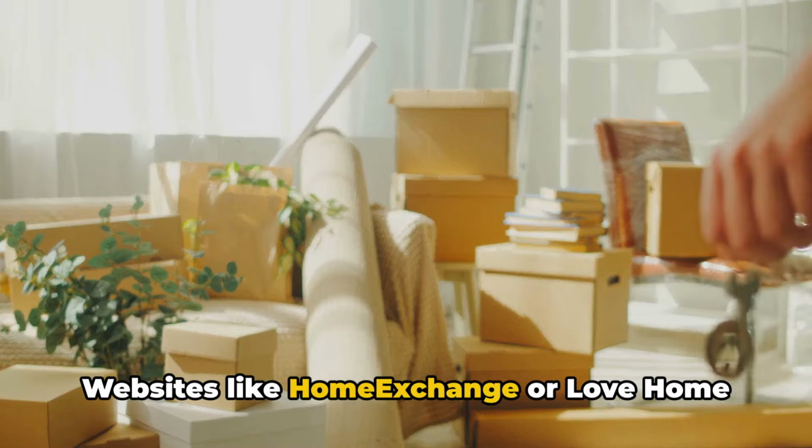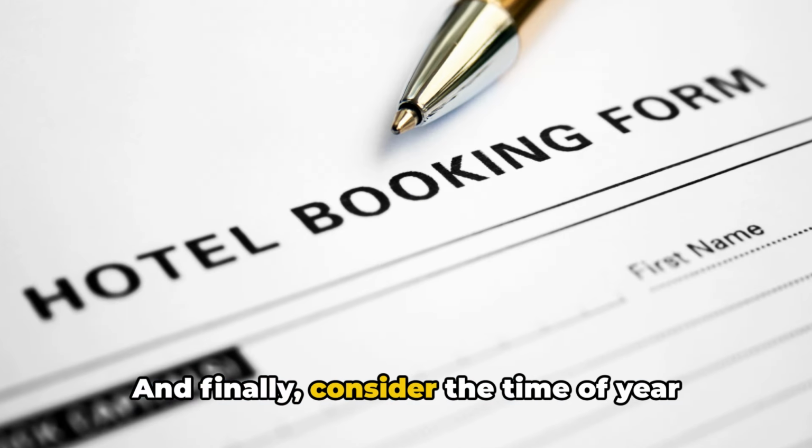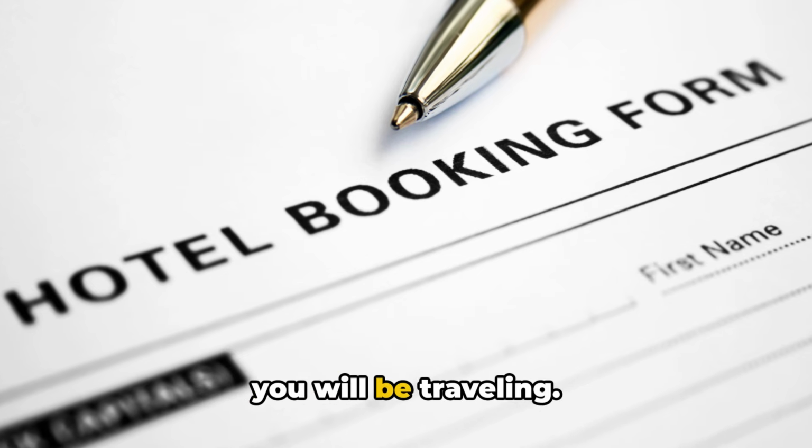So, how do you find the best deals on these accommodations? Comparison websites are your best friend here. Websites like Trivago, Google Hotels, or Booking.com allow you to compare prices from various sources, ensuring you find the best available price. Booking in advance is also key. Rates usually rise as the date gets closer, so locking in your accommodation well in advance will often get you the best rates. And finally, consider the time of year you will be traveling.